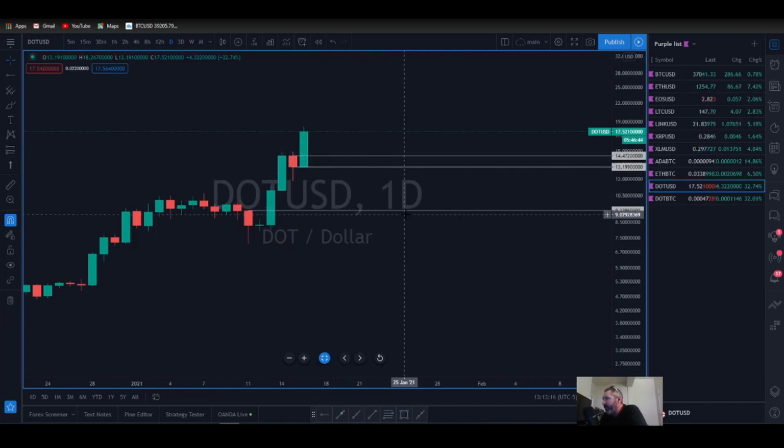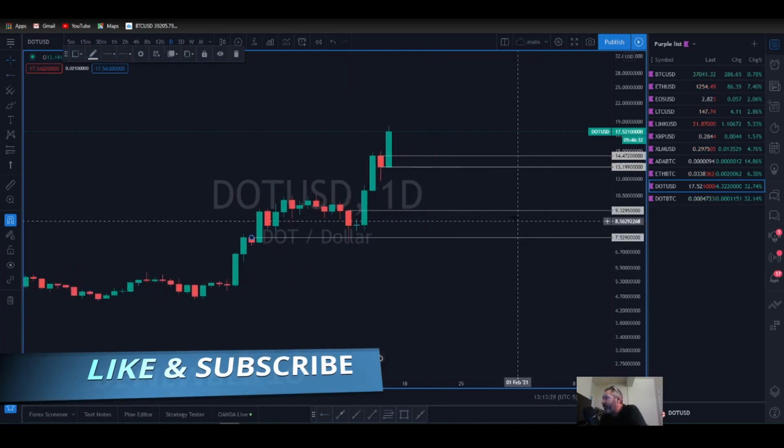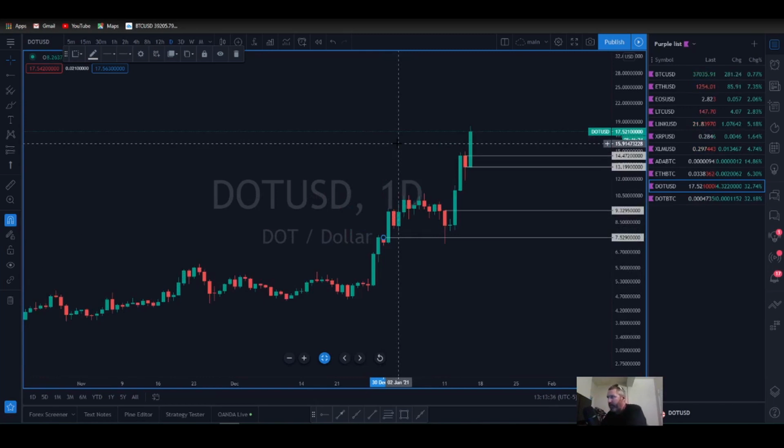Obviously, if you get a daily closure below that, look for this area to hold at 9.3295. This area here. And I think you're doing good. If you do break below that, then this area should offer support at 7.529. All right, this level down here. But this thing is strong. I mean, it is strong. It's basically, there's nothing to do.